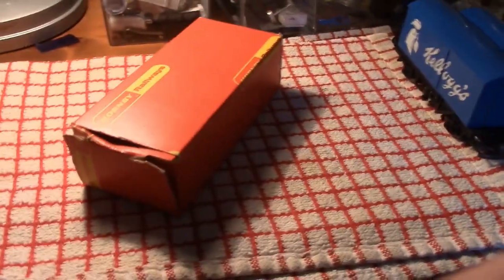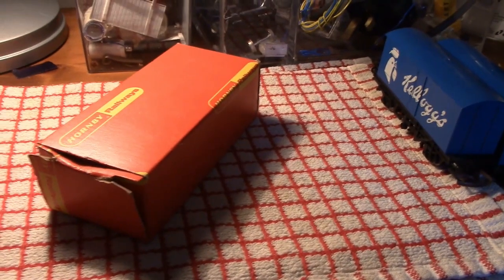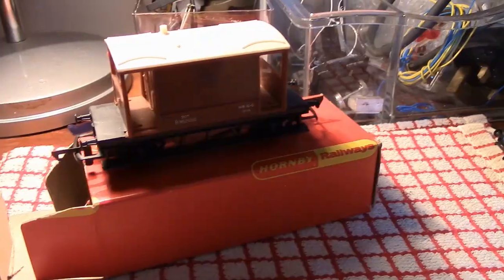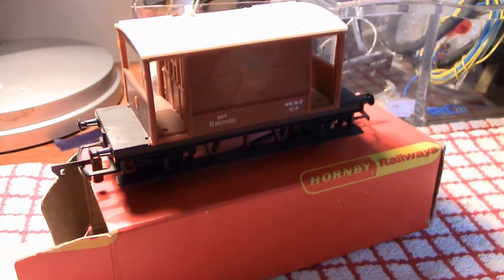I'm just going to stop the camera a minute and get this before I ruin the box. I don't want to break this because it's quite a fragile box, so I'll just stop the camera and we can have a look what's inside. Right, okay, there she is out of the box, and it's a really lovely little item.